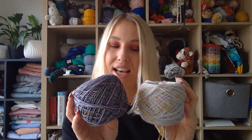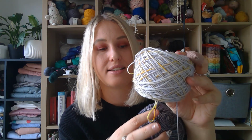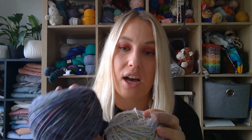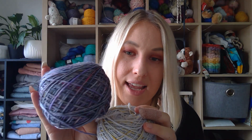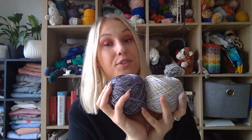But yeah, so this is slightly thicker, maybe more hand spunny, that's what it feels like, than this one. This one has those pops of gold that really shine through, and this one's got tiny little pops of gold that you can see in there every now and again. So they really complement each other that way. The grey tonal really shines as well, and I'm just really happy with this combination.